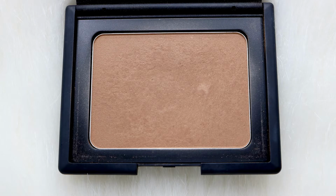So I kind of want to go back to this one because it is getting on the older side, but also because I can wear this in the summer and spring and fall and winter. This is pretty much a good year-round bronzer for me. It's got a nice sheen to it. I really, really love this bronzer. And then I picked 3 other kind of random products.